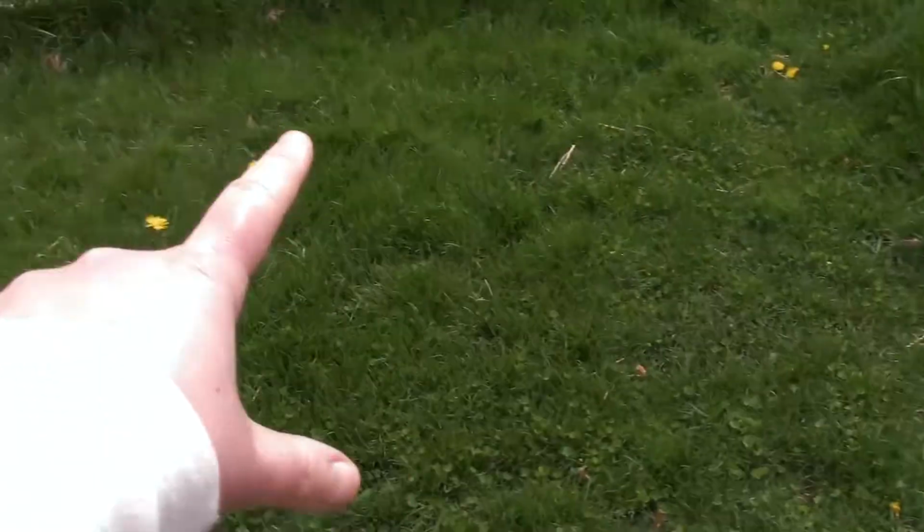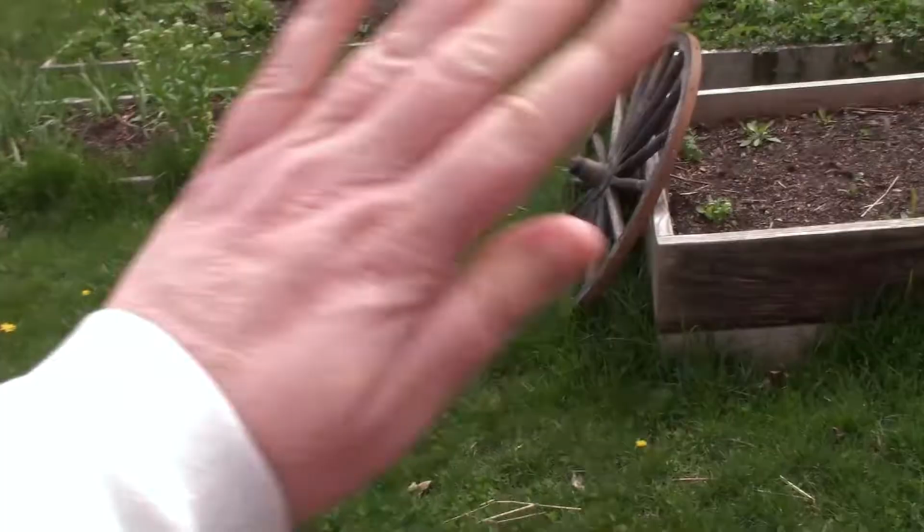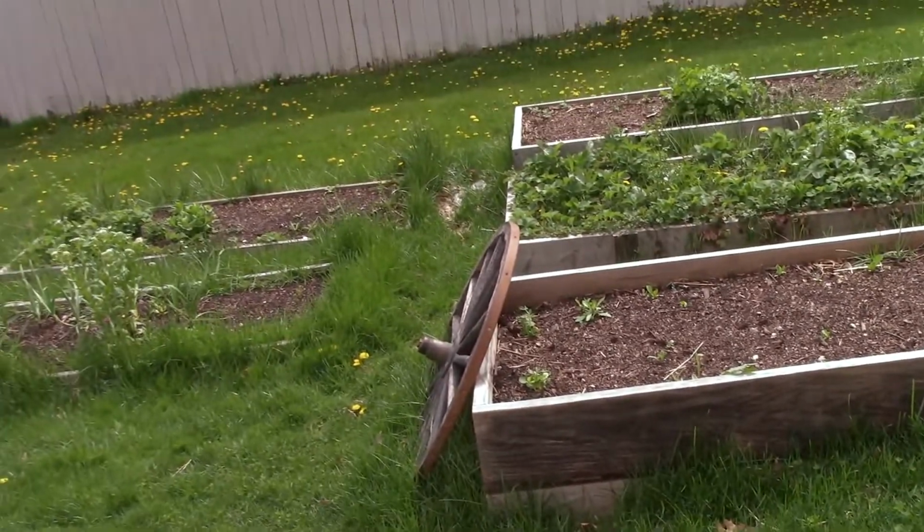I don't know if you can hear it with the dogs, but it is just a squishy mess when you walk through here. So we do know we can get another box here and maybe one a little bit this way, and then we're probably done for here.